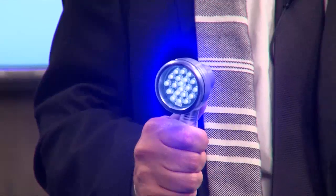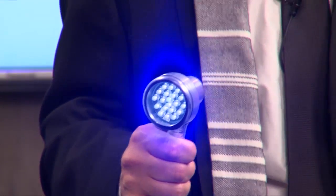This machine is very popular among a lot of our younger patients who want to either reduce or even potentially prevent the formation of acne. We use the blue light therapy, which is one of the foundations of acne treatments today, as an augment to that particular treatment. All right.